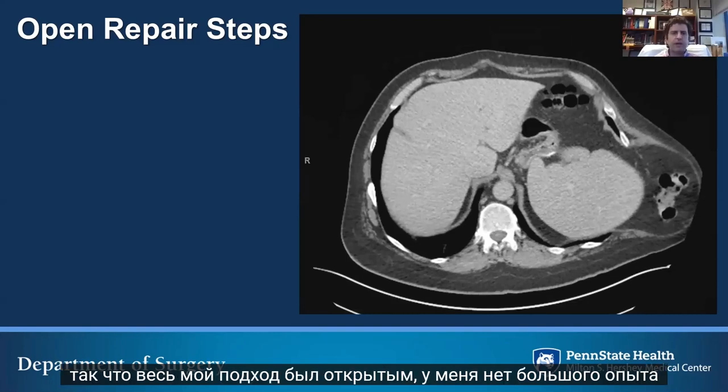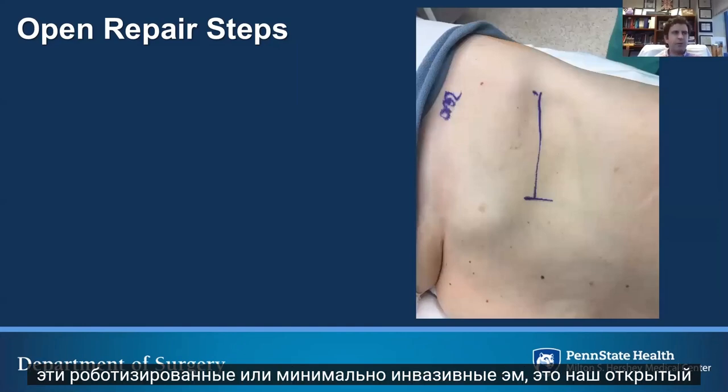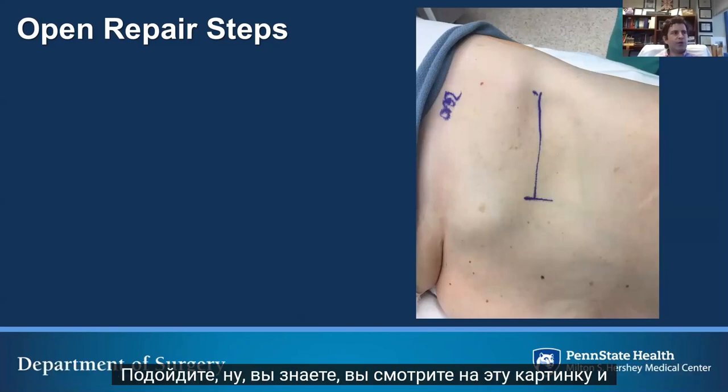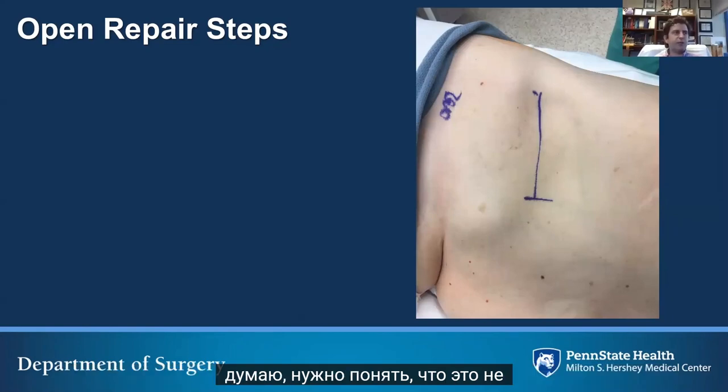So all of my approach has been open. I don't have a lot of experience doing these robotically or minimally invasively. This is our open approach. You look at this picture and it's very easy to say, got it, this is a subcostal incision. I think the thing to realize is that it's not.